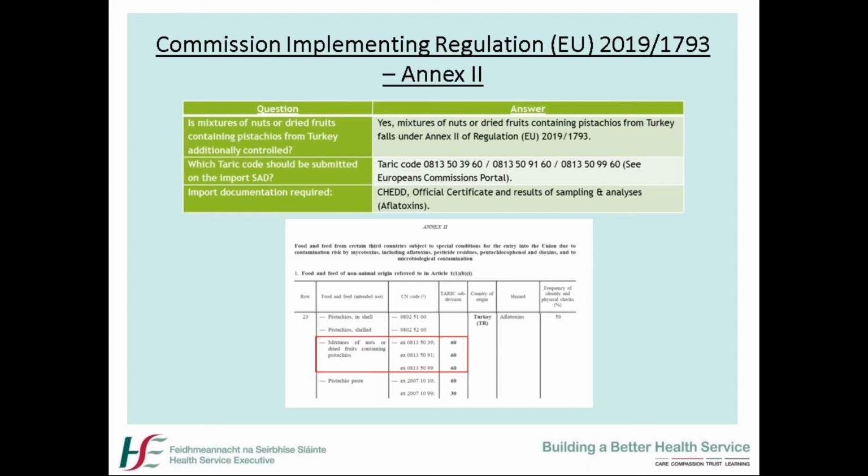Common errors here would be the operator responsible for the consignment not submitting the full 10-digit tariff code when adding a commodity to Part 1 of the CHED-D or the H1. Other common errors here would be failure to submit a valid official certificate and sampling and analysis, which will result in trucks being delayed in the port or detention of the product.